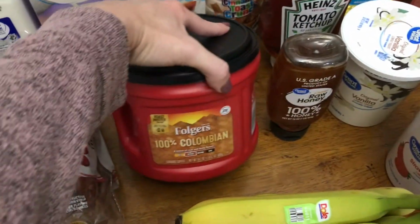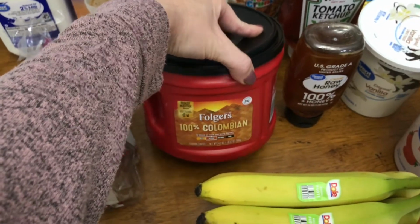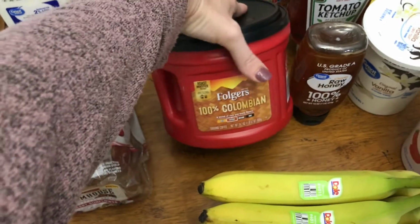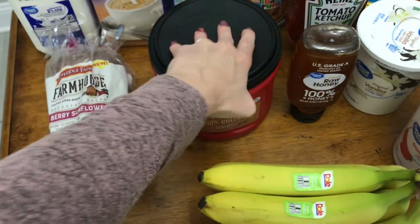And I got some more coffee. So I usually get the gourmet blend coffee. It's what Matt and I like, but they were out, so I got this Colombian blend to try. We like our coffee strong, so hopefully this is good.